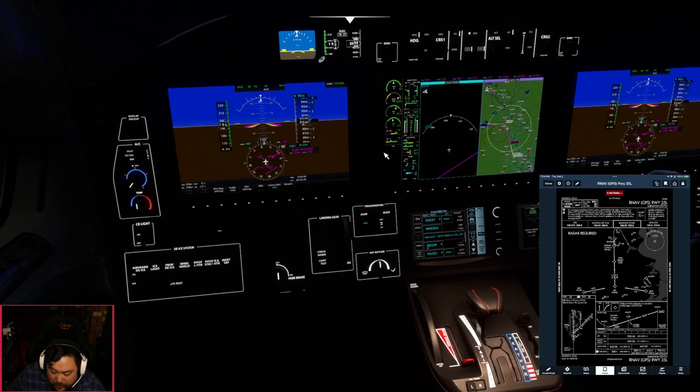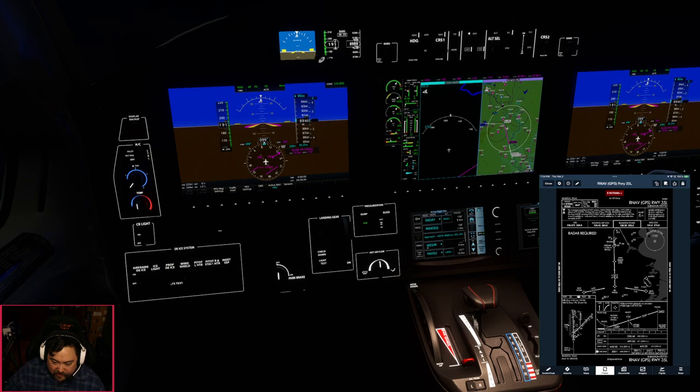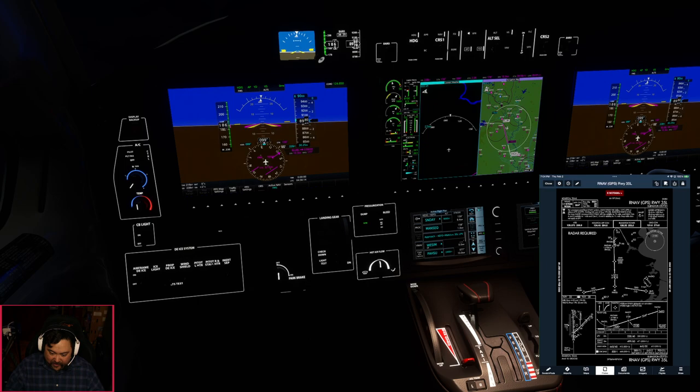Why are we in heading mode? You should be in nav mode. Whoa, whoa, whoa. What is going on with my stick? Sticky is being... Uh-oh. Okay, there we go. Woo!